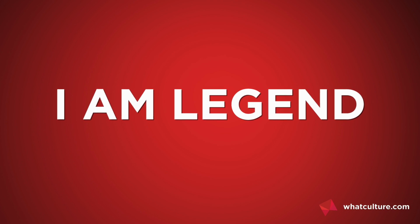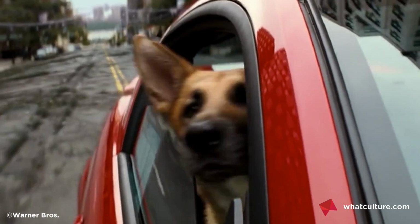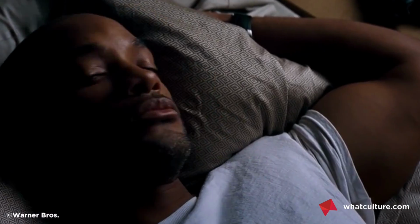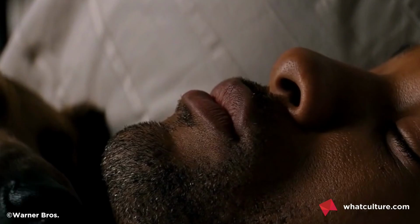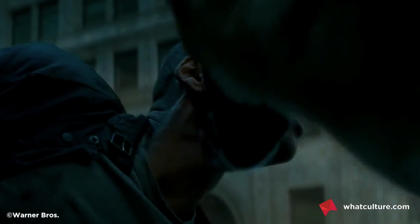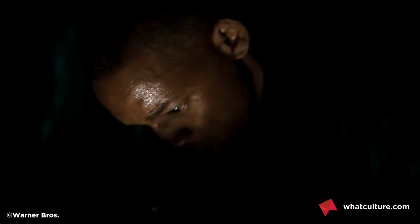Number 7, I Am Legend. I Am Legend has moments of greatness. When it's just Will Smith and his dog alone in the city, it's quite an effective survival story. But despite a hefty $150 million budget, everything falls apart when the CGI Darkseekers appear.